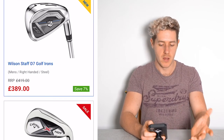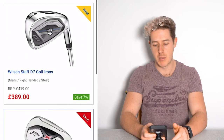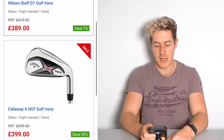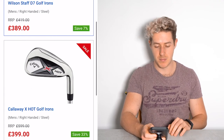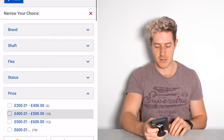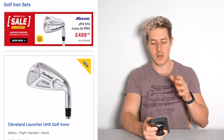Wilson Staff D7. Great for giving iron. I've heard a lot about it. Game improvement irons on a budget. It's a good option. Definitely good. We've only got two in this category to talk about anyway. Callaway XR irons. Have no opinion on them. Haven't hit them. Don't think they look great. Let's go back and let's go filter. I'm going to just include the next two price ranges so we can get it done in one go.